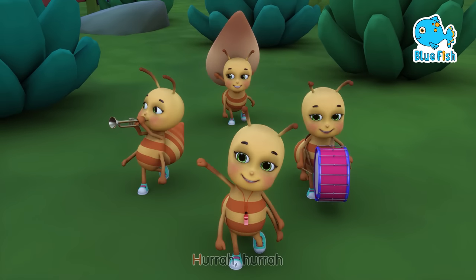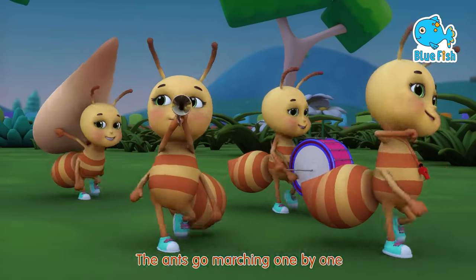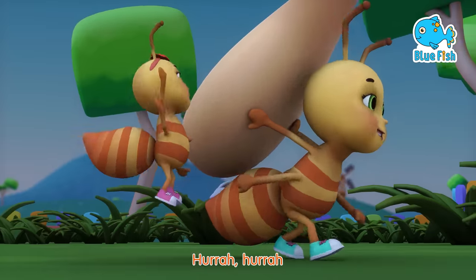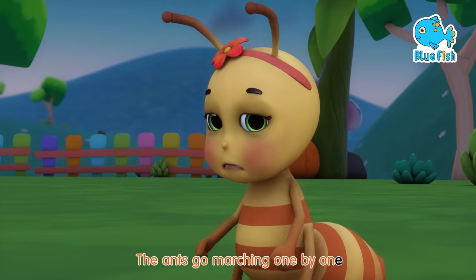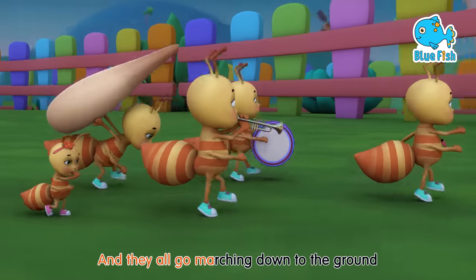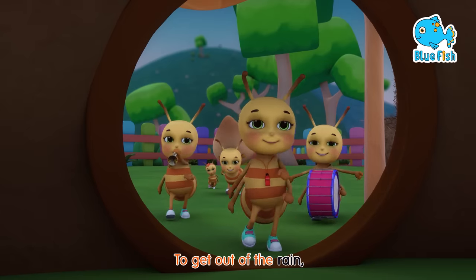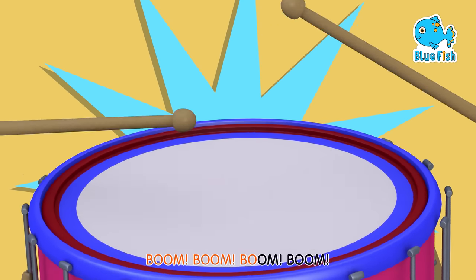The ants go marching one by one, hurrah, hurrah. The ants go marching one by one. The little one stops to suck his thumb, and they all go marching down to the ground to get out of the rain. Boom, boom, boom, boom.